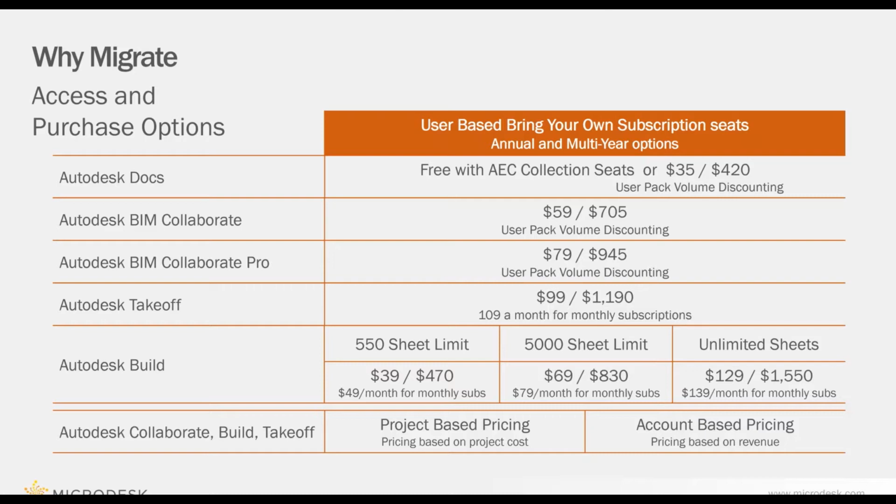And it's one of those things, you might look at that, well, it's based on revenue. There's no way we can afford this. We've actually talked to a lot of clients, and it was surprising for us as well. Account-based is actually cheaper in many cases than just buying the individual seats.